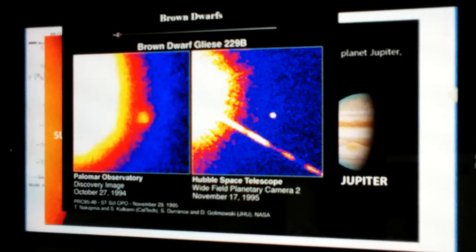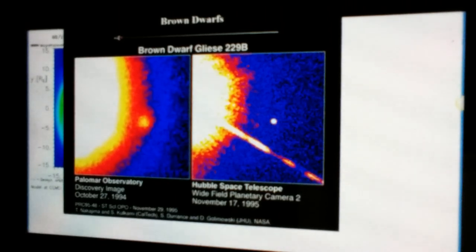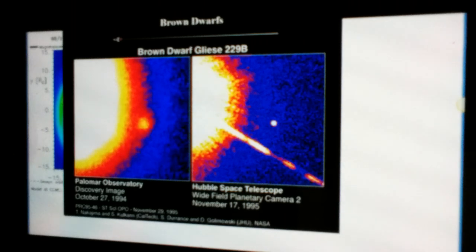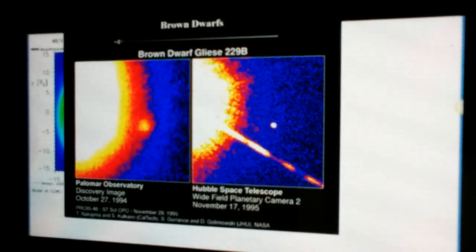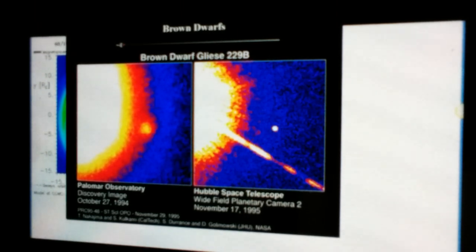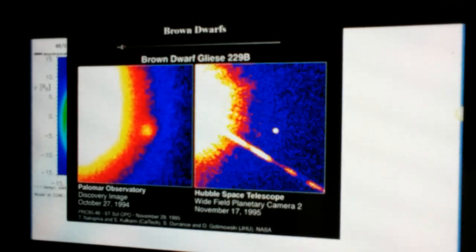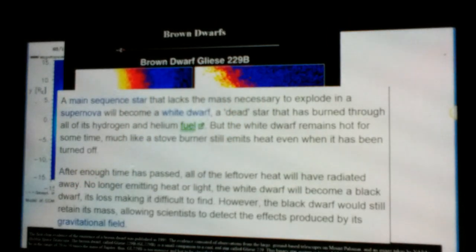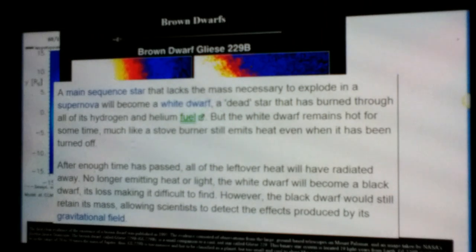Now the particular object we're looking at is very far away, but this brown dwarf is called Gliese 229B. That's the small object, and the Gliese 229 object is the large object, the larger sun. You're picking it from Palomar and Hubble a year apart. These are infrared objects, infrared telescopes also. You cannot see this by the visible eye. Could there be something behind our sun at the present? We're going to look at this.